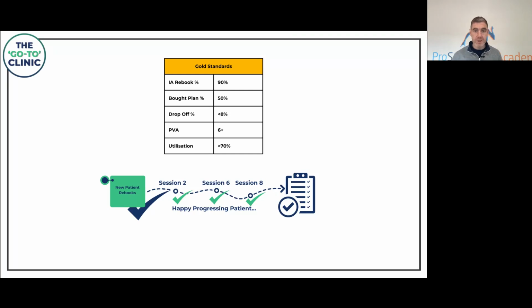Your drop-off percentage, that's again the people that either cancelled and didn't rebook, or they didn't turn up to the session. So if someone rings up the clinic and they rearrange their appointment for next week, we're not including those people in those numbers. And again, I'll go into that in a little bit more detail of exactly how we calculate them. Your patient visit average, you can see that as we get that patient.